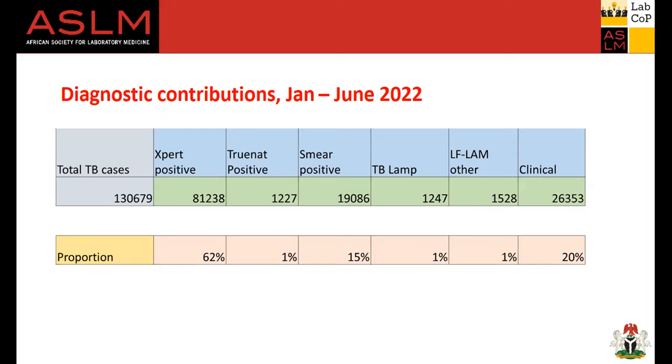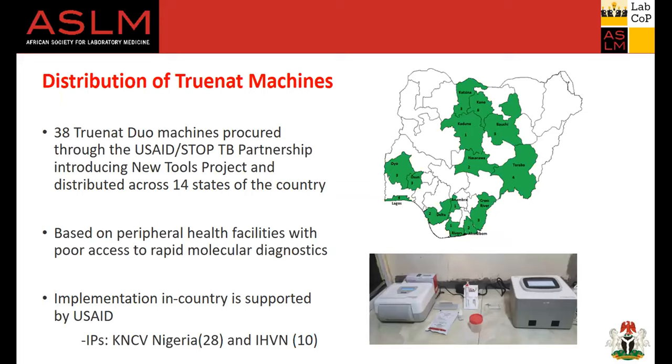Microscopy is still giving us 15% because even though we're not promoting microscopy, we still have gaps. That's why we are saying we need more molecular assays in Nigeria. What you are seeing is the coming of the Truenat, and that is the discussion we're having here.